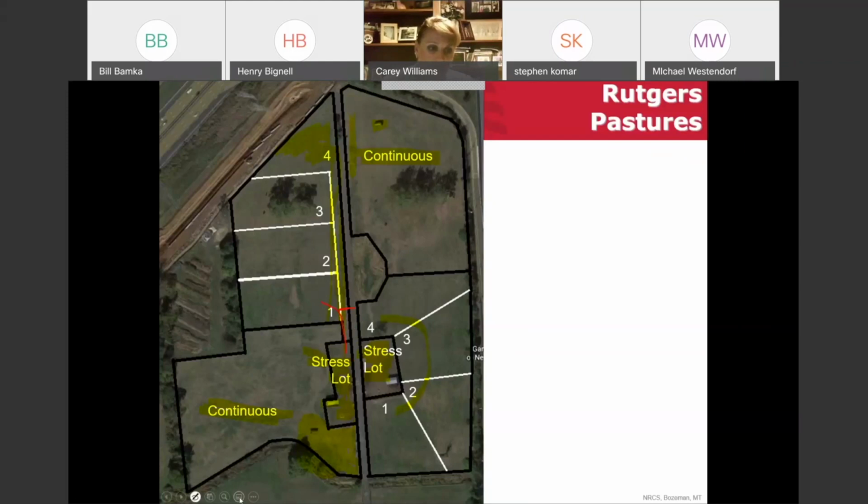Or we can shut gate 2, and they can go into 2, or we can shut 3, and they can go into 3. So at any given time, they've got access all the way down into their stress lot or at any one of these gates. So again, it really depends on what your situation looks like.